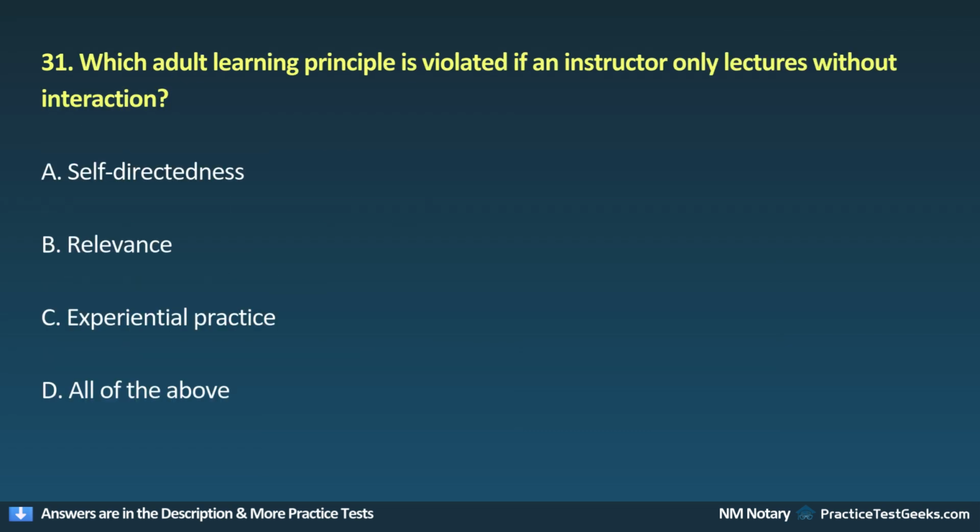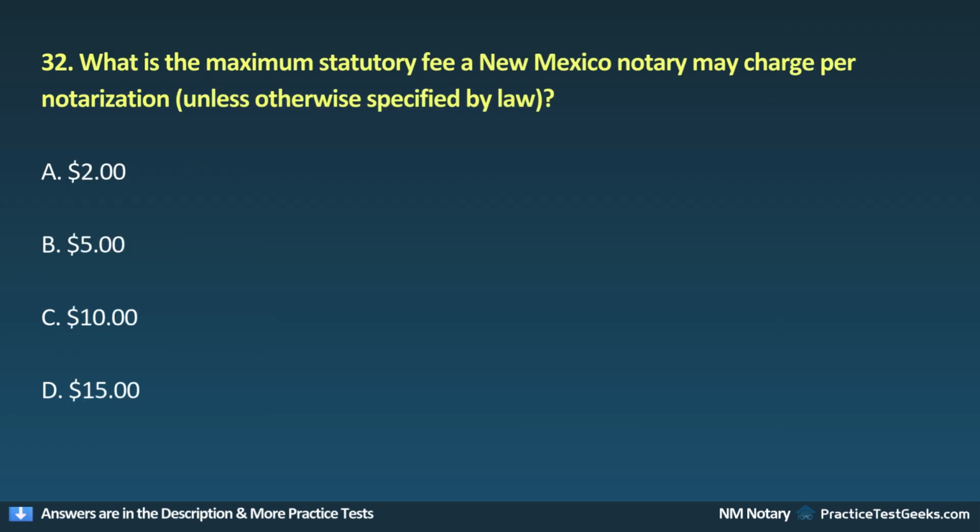31. Which adult learning principle is violated if an instructor only lectures without interaction? A. Self-directedness. B. Relevance. C. Experiential practice. D. All of the above.